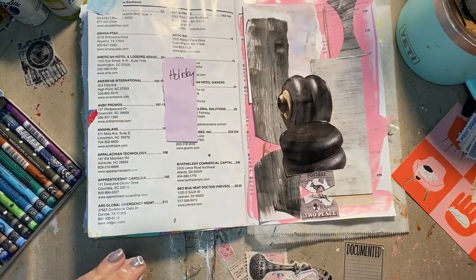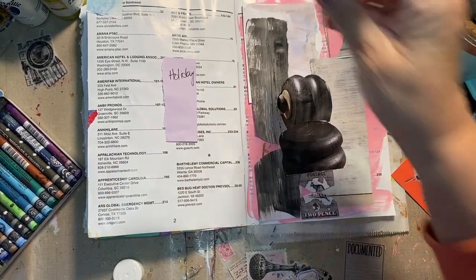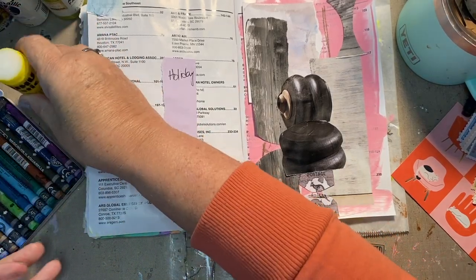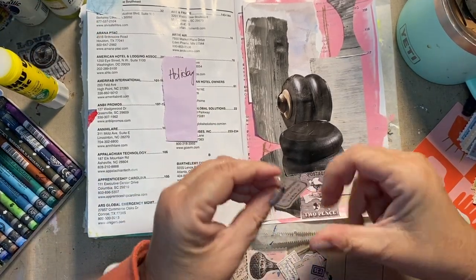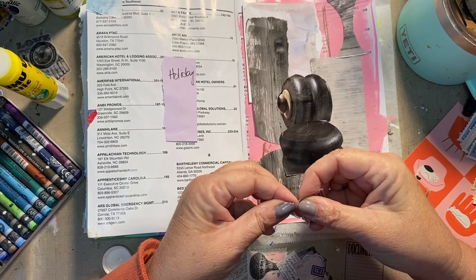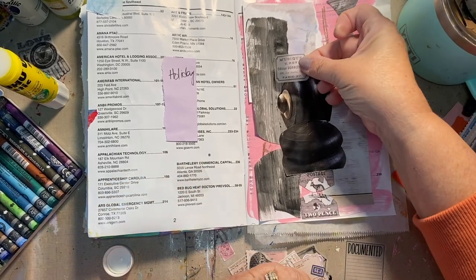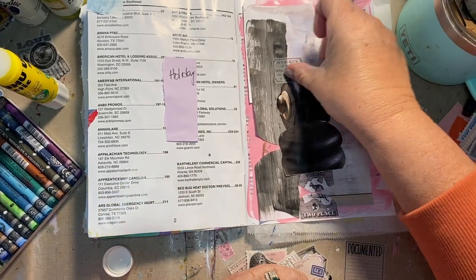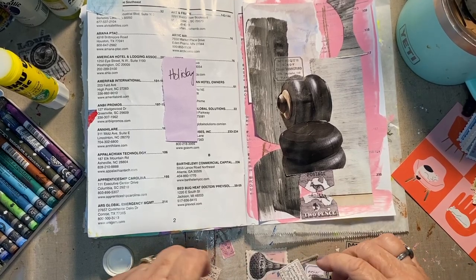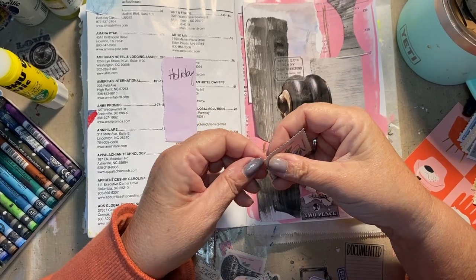Okay, we've got our foundation down. This is crooked, but I think my foot is crooked now, so that's okay. Are these stickers? I think so. Yes, okay. The clear ones are stickers. The other ones are not. Oh, this is a pink stamp.